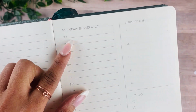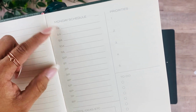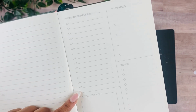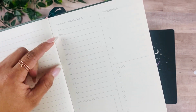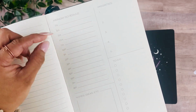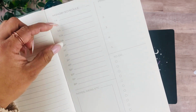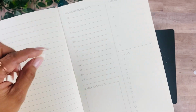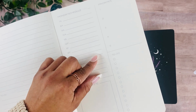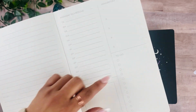I don't know if you can read that, but we move on to Monday, and you can break your day from 7 a.m. until 8 p.m. So if I need to time block, for example, from 9 to 10, I can say maybe I have a meeting, or I can time block for invoices, I can time block for planning, I can time block for whatever else, right? Or site visits or things like that.